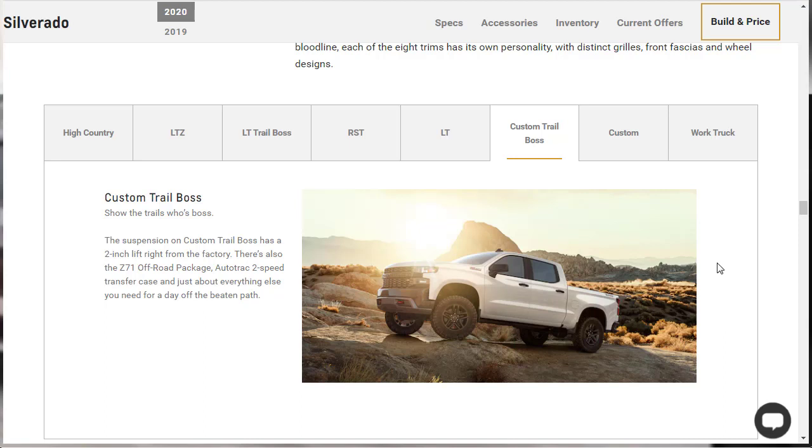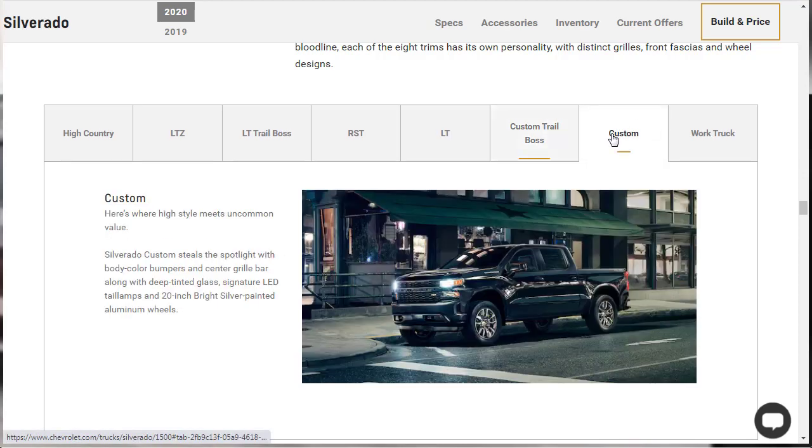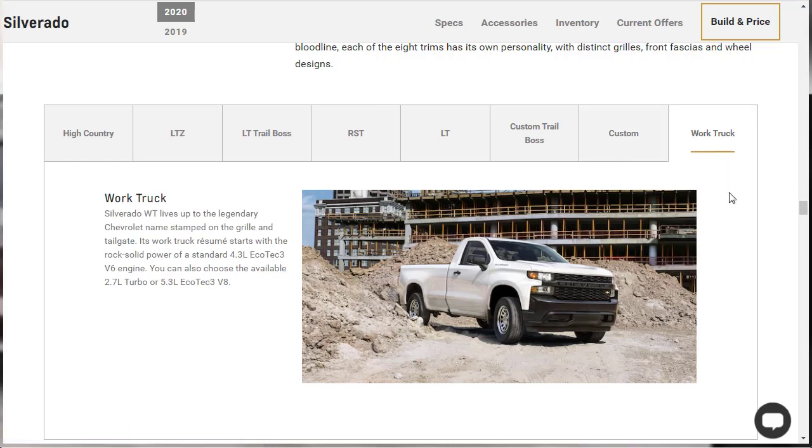So you get some more suspension. You get a 2-inch lift from the factory. You get a Z71 off-road package, 2-speed transfer case, all that there. Then you got the custom, right? And that's just one step above the work truck. There's nothing wrong with that. You get body color bumpers, the grille, deep tinted glass, LED tail lamps, and 20-inch wheels. Then, of course, you got the work truck, and there's nothing wrong with the work truck.